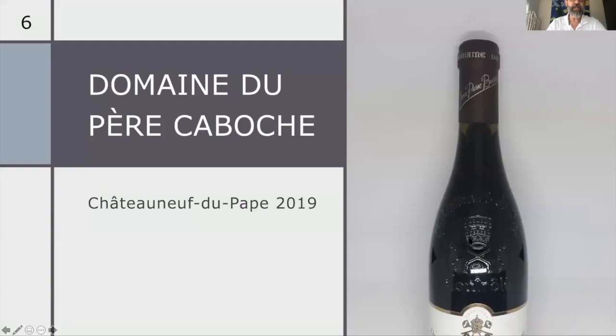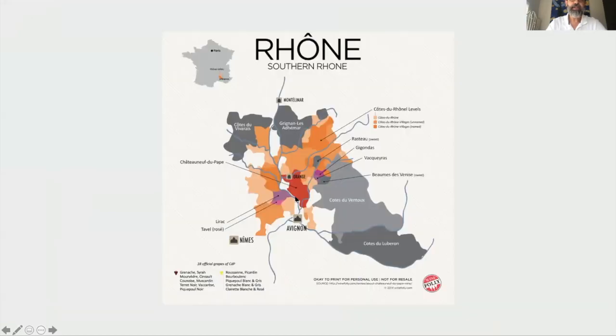Well, very last red this month is our Châteauneuf-du-Pape from Domaine du Père Caboche, 2019. So as a reminder, Châteauneuf-du-Pape is right here in the heart of the Southern Rhone Valley.